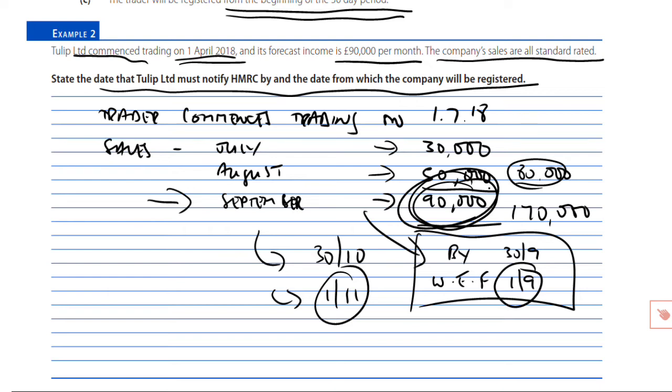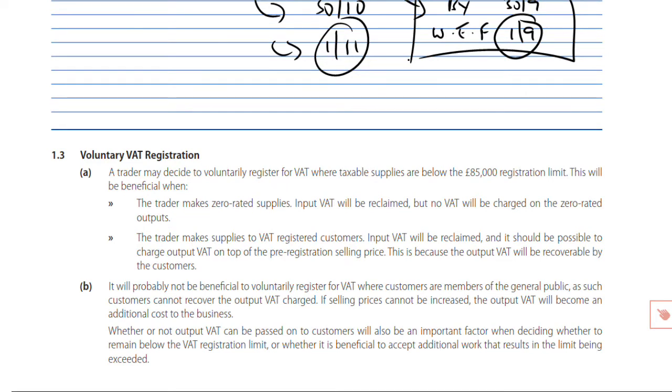Okay. Now, that is where we have seen that there is no choice in the matter. Compulsory VAT registration applies there. Now, we don't have to wait around until the compulsory VAT registration limit applies. For what we may be able to do, it may seem odd for us to do it, but voluntary VAT registration is possible. So a trader may decide to voluntarily register for VAT where taxable supplies are below the £85,000 registration limit. This will be beneficial when.